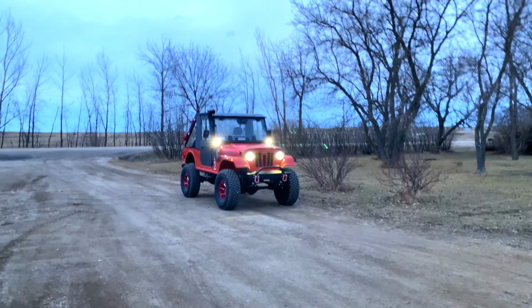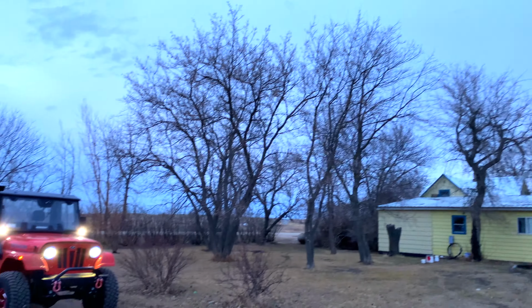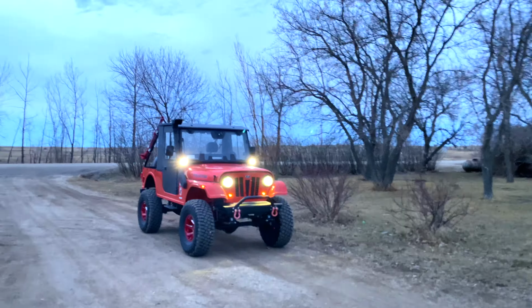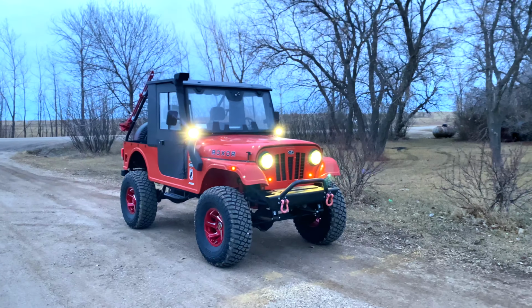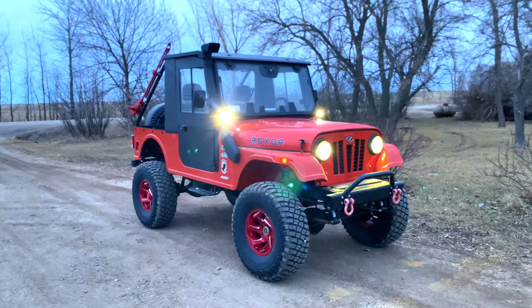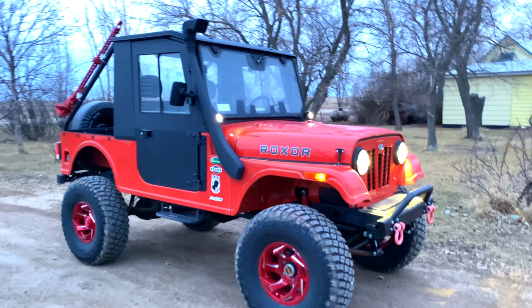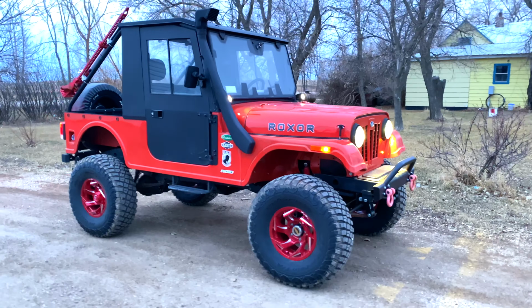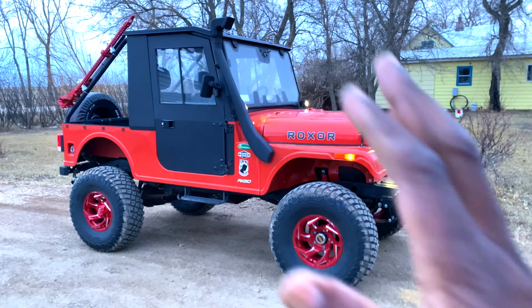Today we have somewhat of a gloomy day. It's almost 8 p.m. It's windy and it's cold, but not freezing cold. So yeah, took the Roxor out for a little spin, and I just thought I should have a little discussion about whom should buy the Mahindra Roxor.